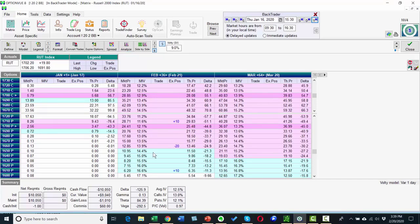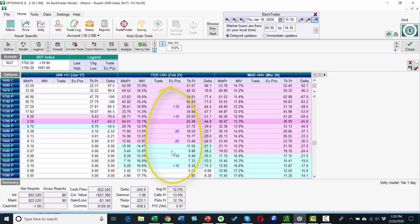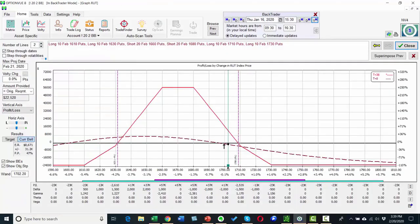What we're going to do is add in what we call our second third, because this is entered in thirds. So our first third was our butterflies at 1660. Our second third is going to be butterflies at 1680. So essentially we are just adding in. This will increase our negative delta a little bit more, and it'll give us a position that looks like this.